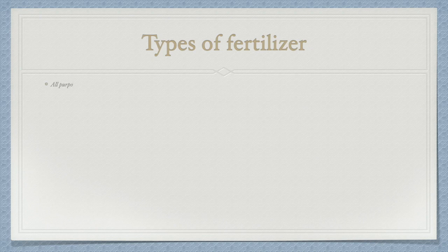Well, first, there's the all-purpose variety. There's vegetable and tomato, starter, bud and bloom. There's one for roses, citrus, bulbs, azaleas and or hollies, fruit and berries, tree and shrubs, and then there's usually a special category for citrus and nut trees.